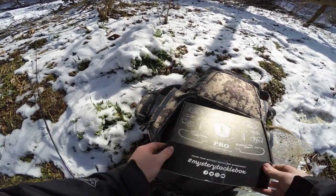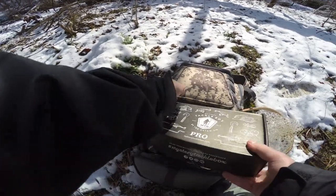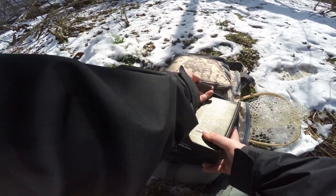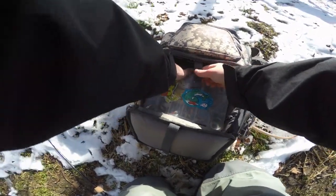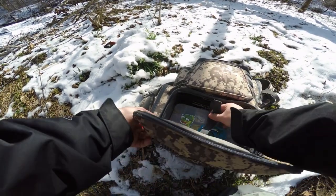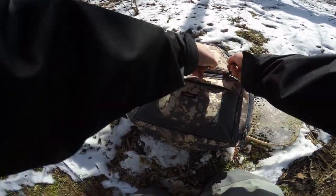There's definitely plenty down there. The only school I found this whole time. I don't know if they stock the lower end more. I'm at the upper end right now, so I'll probably fish downstream towards the lower end and see if they stocked down that way a bit better eventually.